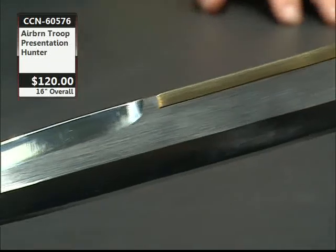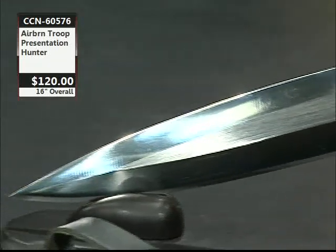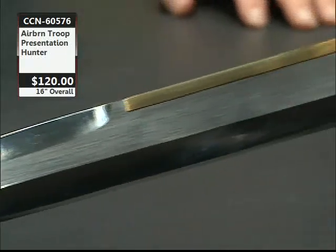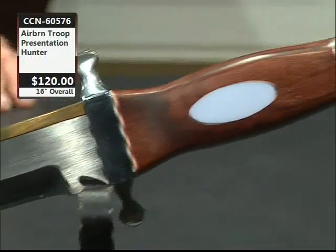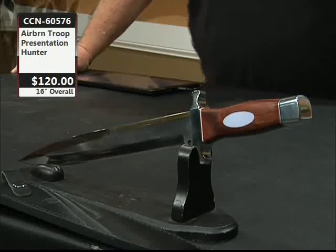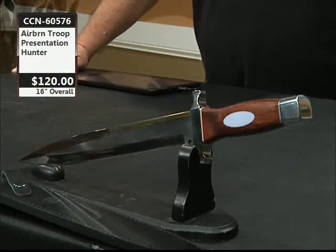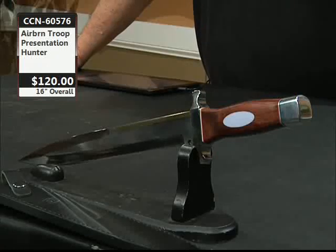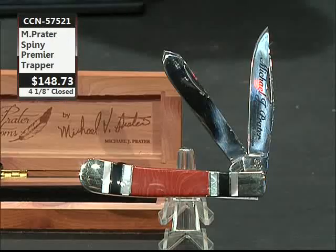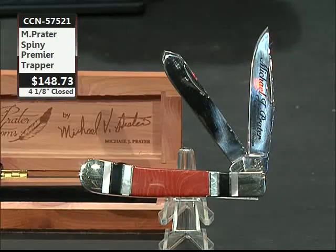Airborne Trooper knife. 16 inches overall. I don't know that we've sold that one before, but that's one heck of a knife. And it's a big knife too. Brown wood handle, 16 inches overall. And like I say, it has that brass guard on top of it there.